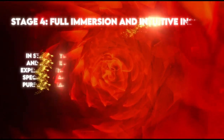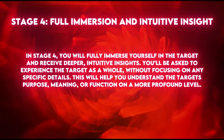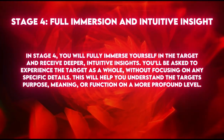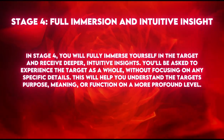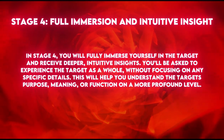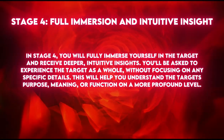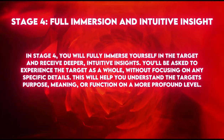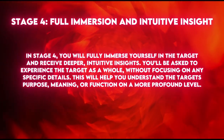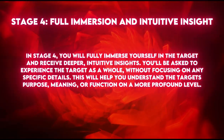Stage 4, full immersion and intuitive insight. In stage 4, you will fully immerse yourself in the target and receive deeper, intuitive insights. You'll be asked to experience the target as a whole without focusing on any specific details. This will help you understand the target's purpose, meaning, or function on a more profound level.